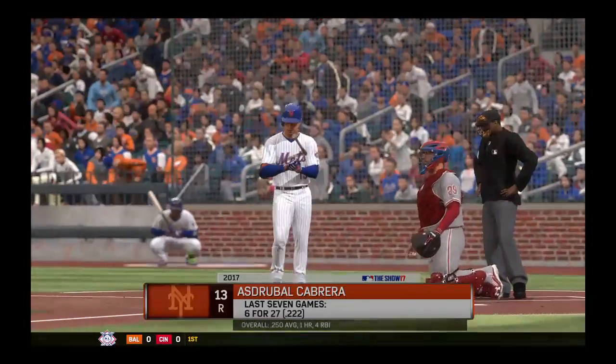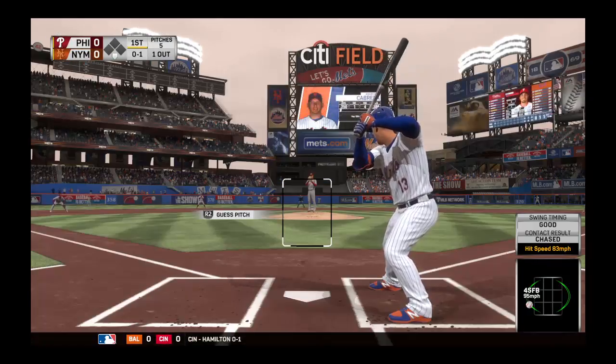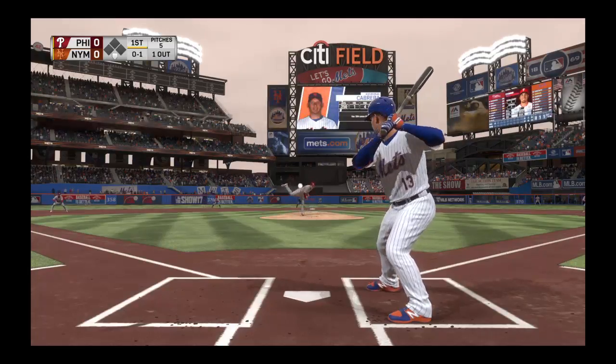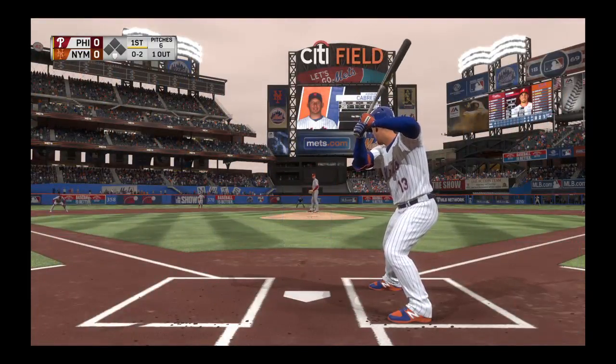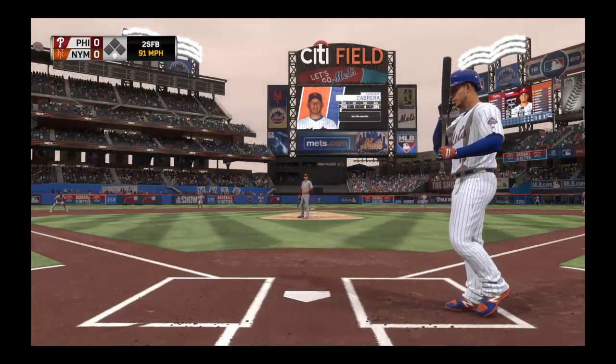Now to the plate is Asdrubal Cabrera. And now a swing and a miss by Cabrera as he falls behind no balls and 2 strikes. Wow, that changeup is an absolute beaut. They call it the great equalizer for a reason. And he couldn't get him to chase the 0-2 fastball.